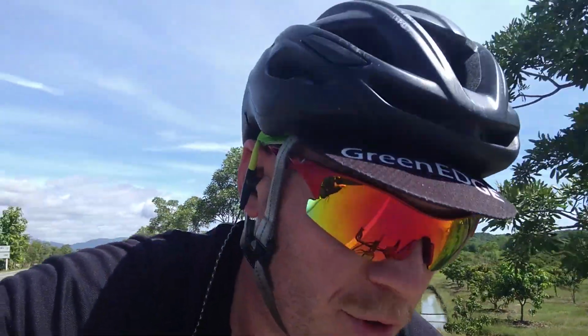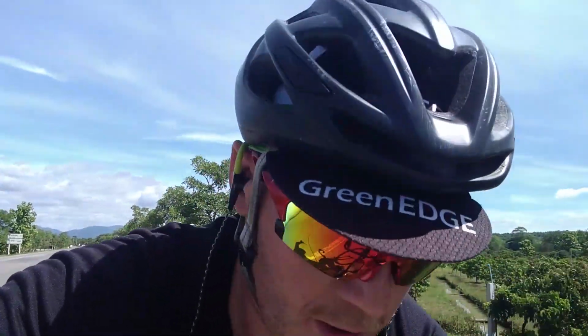Trying to find a water refill station. Can't find one so far. I'm getting pretty thirsty, but my sugar water has run out, and I've just got plain water now, so I've just been sipping that. But hopefully, I can find one soon. I'm about 58k now, something like that. So I still haven't found water yet, but oh well.